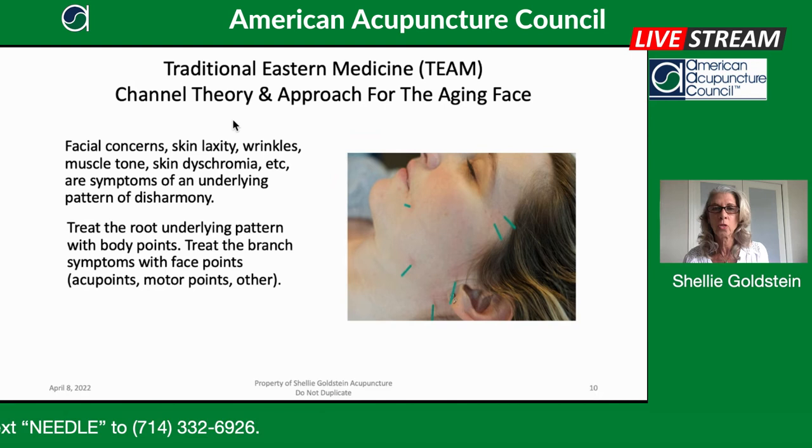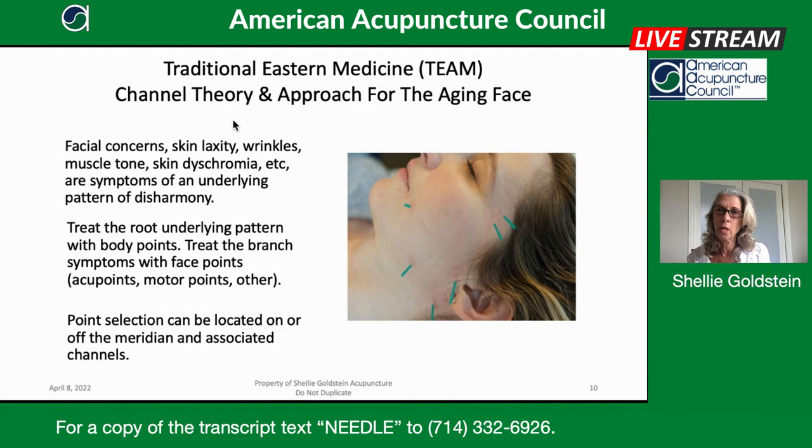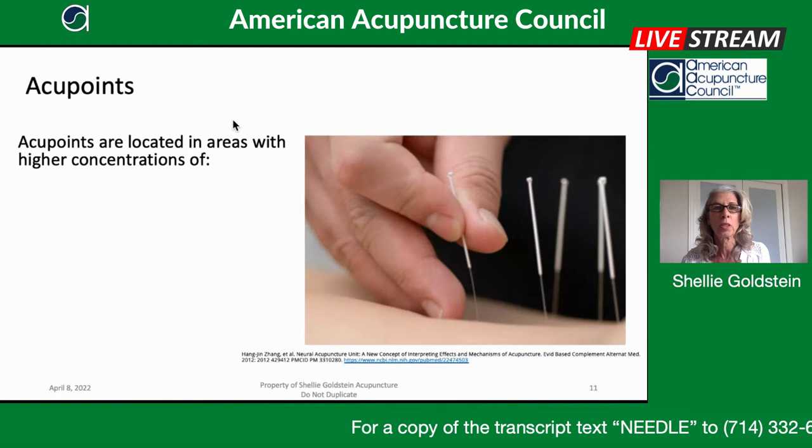And then we take those needles out in the opposite direction. And that point selection on the body is specifically related to the underlying pattern of disharmony. And the point selection on the face can be either on the meridian, off the meridian, or around the associated channels. And this is what we're going to address today.